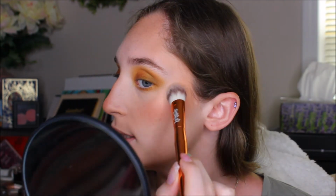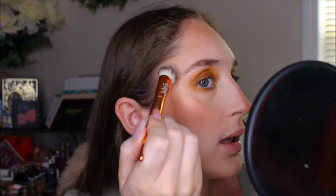Anyway, that's not the point of this video, but I'm gonna set my under eyes because I forgot to do that. And then I'm gonna take the Wet n Wild highlighting powder in the shade Golden Flower Crown because I'm trying to stick with a goldy vibe here. But I think this might be a little dark for me. I'm just gonna dab it on. I'm going to go in with a lighter highlight on top.